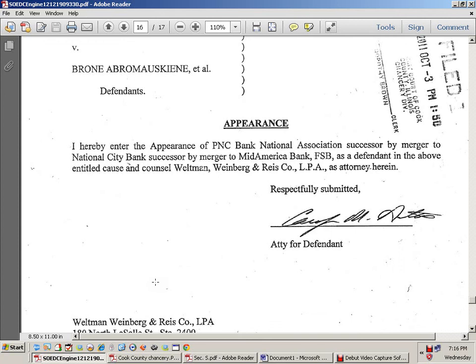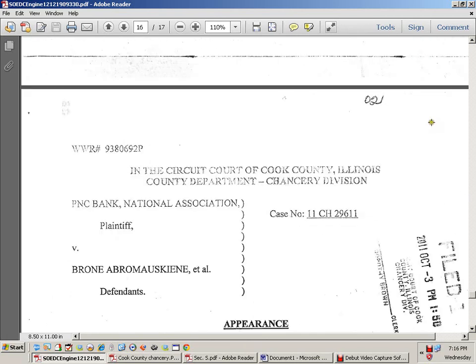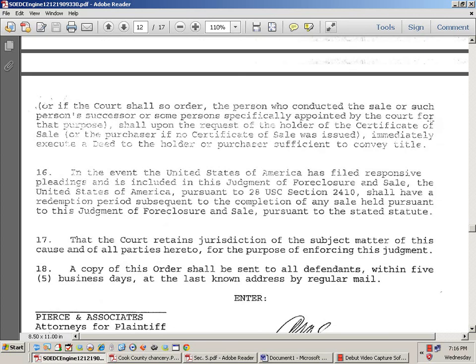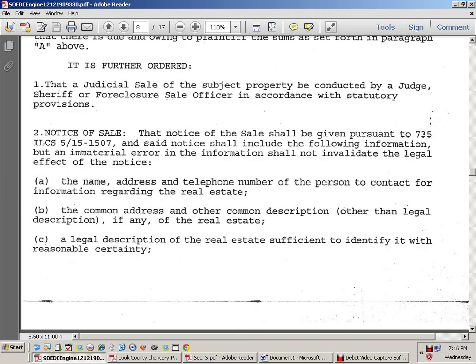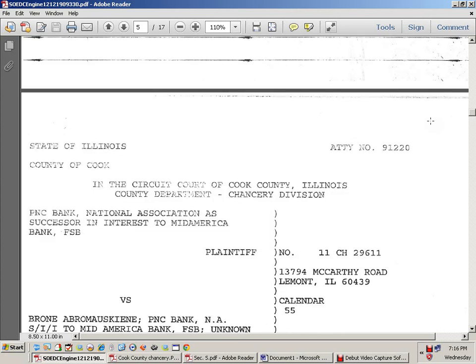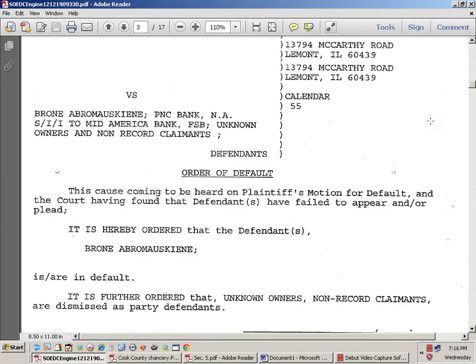They wrote an appearance piece of paper. Hey, we're here. You know, I don't know what that did, but it must have been necessary. And that was on October 3rd of 2011. I'll buzz up here real quick. Okay, that's 2012. So that happened way, way, way up here. Because these are all 2012, and that was October 3rd, 2011.